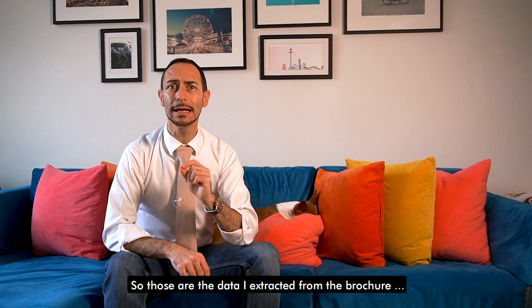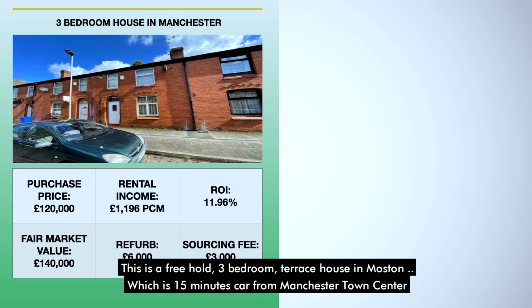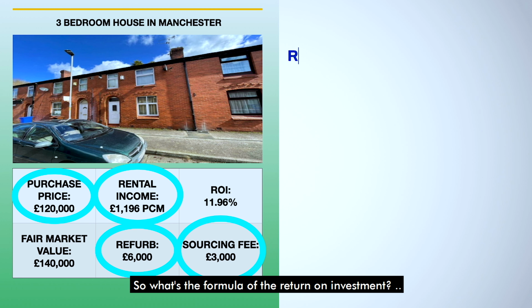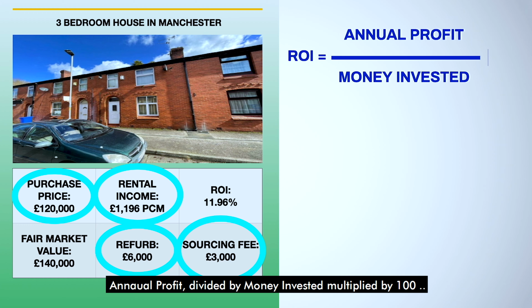So, those are the data I extracted from the brochure. This is a freehold 3-bedroom terrace house in Moston, which is 15 minutes by car from Manchester town centre. Purchase price £120,000, rental income £1,196 per month, refurb £6,000 and sourcing fee £3,000. So what's the formula of the return on investment? Annual profit divided by the money invested times 100.